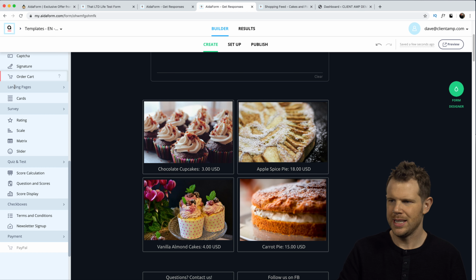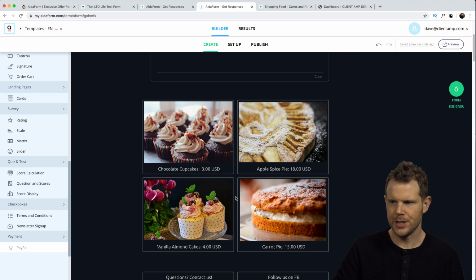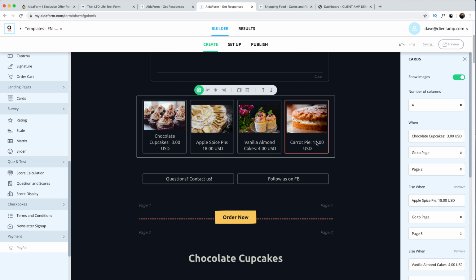Now, this section down here, this is the cards section. That's what we're looking at with all of the different images. That's how they got the rows. We can edit this to have a different number of columns if we want. We can move it anywhere from up to 4 different columns.